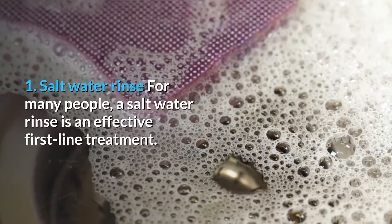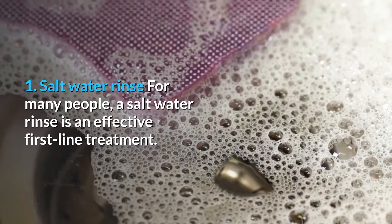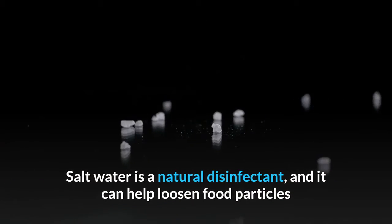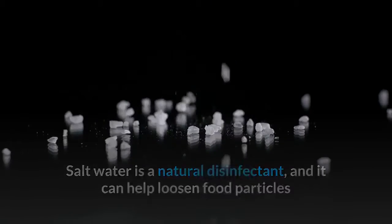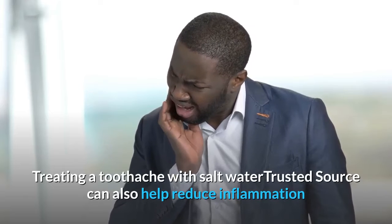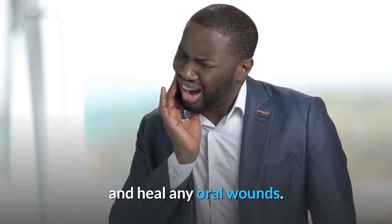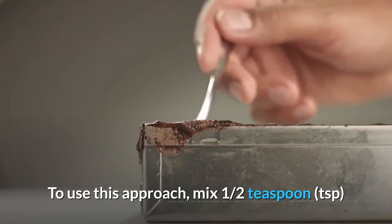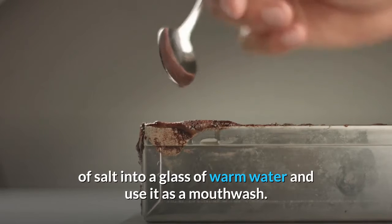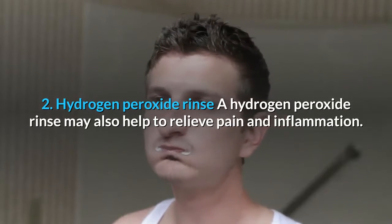1. Salt water rinse. For many people, a salt water rinse is an effective first-line treatment. Salt water is a natural disinfectant, and it can help loosen food particles and debris that may be stuck in between your teeth. Treating a toothache with salt water can also help reduce inflammation and heal any oral wounds. To use this approach, mix 1/2 teaspoon (tsp) of salt into a glass of warm water and use it as a mouthwash.